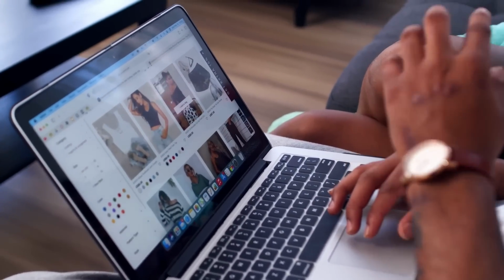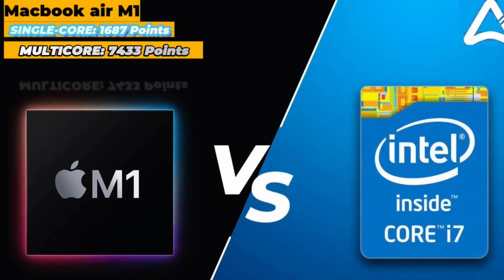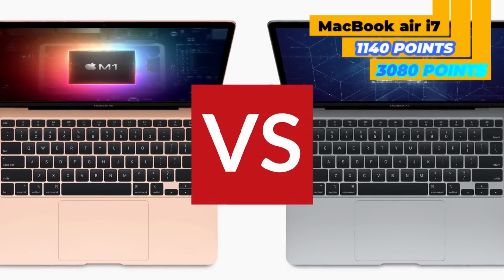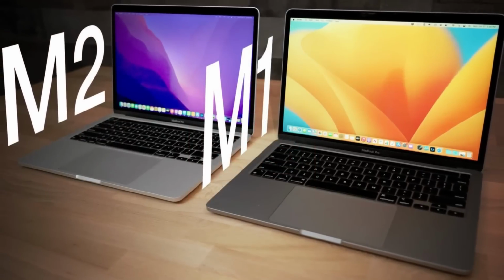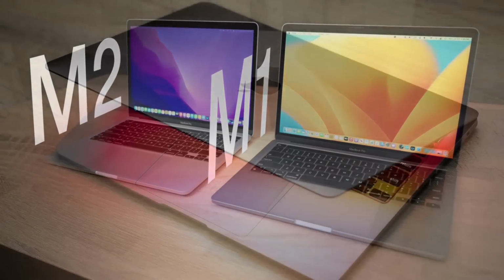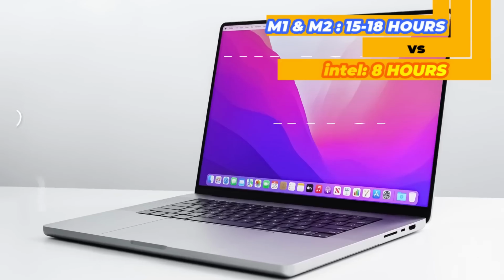According to Geekbench benchmarks, the MacBook Air with M1 scored 1,687 points in the single-core test and 7,433 points in the multi-core test. The MacBook Air with Core i7 got 1,140 points in single-core and 3,080 in multi-core. The MacBook Air with M2 chip shows a 12% increase in the single-core test and an 18% increase in the multi-core test compared to those with an M1 chip. According to Apple, the Mac with an M1 and M2 chip can last up to 15 hours for wireless surfing and up to 18 hours for playing movies.